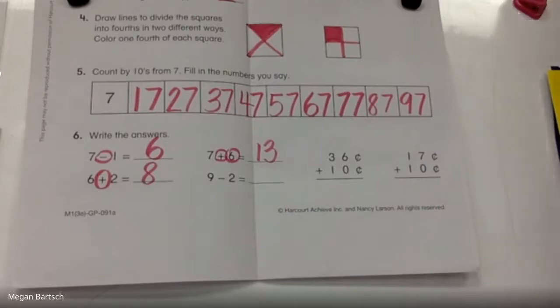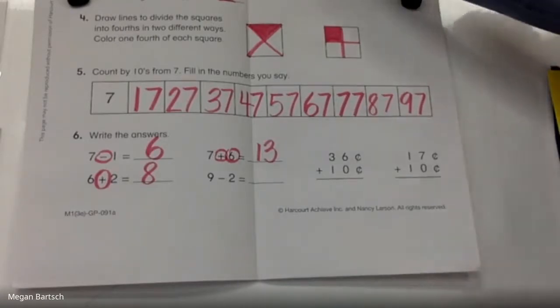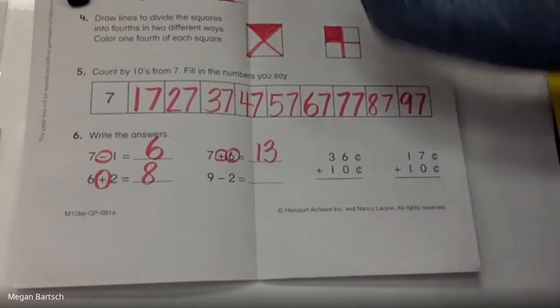Nine minus 2. What do I do? Jair, help me for 9 minus 2. 9 minus 2, he says, is 7. Let me see. I touch 9. I lose 2. 1, 2. Yep, he is right.